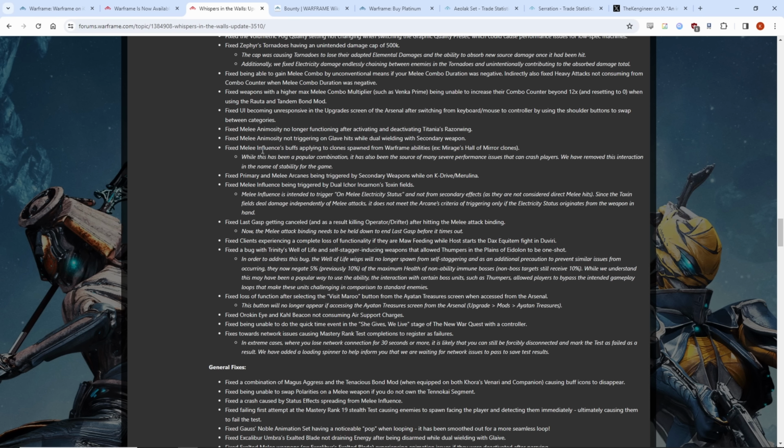Melee Influence should no longer apply when using Warframe abilities with clones, such as using it with Mirage, and likewise it'll no longer apply when using the dual Ichor's Incarnate Toxin fields. Neither of these were direct melee hits by yourself, they aren't supposed to be triggering Melee Influence, and now DE have come in and swung the nerf bat at that.